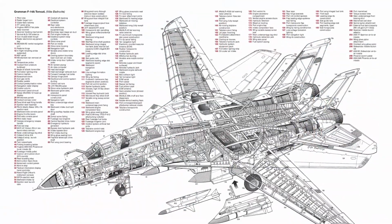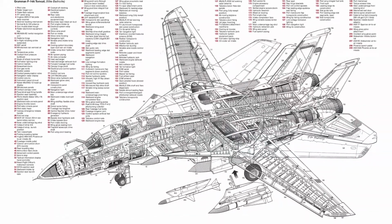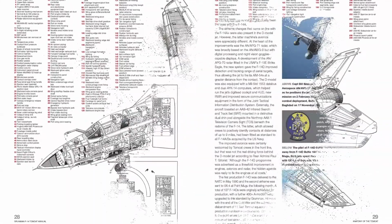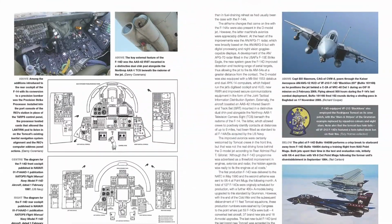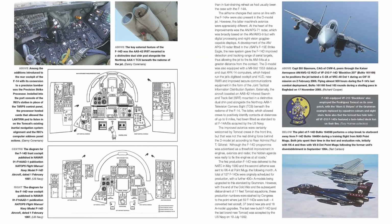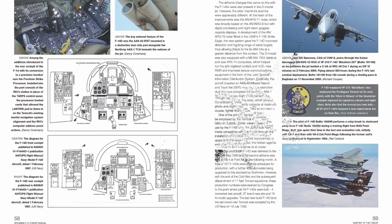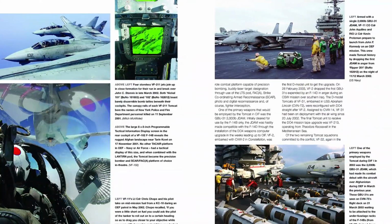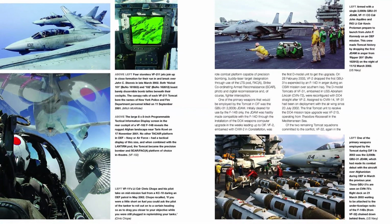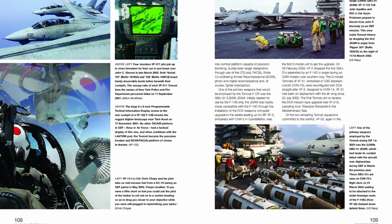The F-14 first flew in 1970 and made its first deployment in 1974 with the U.S. Navy aboard USS Enterprise, replacing the McDonnell Douglas F-4 Phantom II. The F-14 served as the U.S. Navy's primary maritime air superiority fighter, fleet defense interceptor, and tactical aerial reconnaissance platform into the 2000s. The Tomcat was retired by the U.S. Navy in 2006, supplanted by the Boeing F/A-18 Super Hornet.